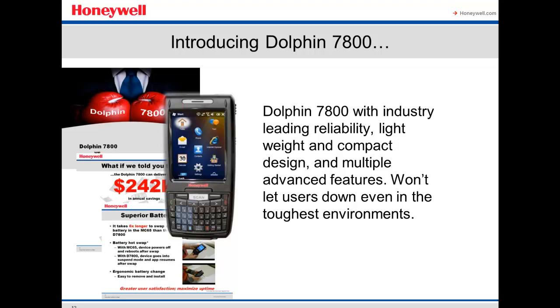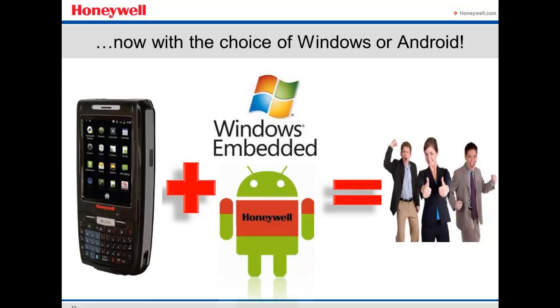So as I said, then we introduced the Dolphin 7800, and we feel very excited about that offering because, again, as I stated, the form factor is there, the usability is there, and it's still rugged and reliable, won't let users down in the field. And again, going to the next slide, now we're adding you the choice of the familiar Windows Embedded. Don't get me wrong, there are a ton of customers whose software is developed for Windows and they want to continue to use the tried and true operating system. But as I said, more and more people are looking at Android. So we'll give you the choice of the two leading operating systems, combining that with the leading hardware solution that we have. So let's go to the next slide.